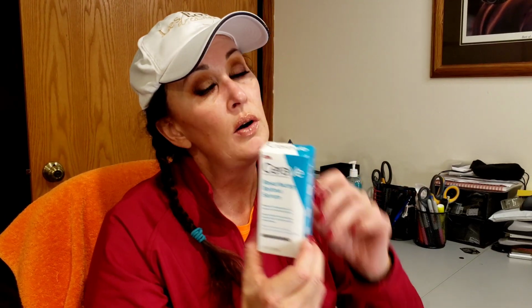The next product I have purchased and started trying is, you guys know how much I love my CeraVe. This is a fantastic version of a retinol to try. CeraVe, I believe, is owned by L'Oreal. There is a ton of research behind this product, and again, you're going to see peeling and all that, but there's some other really cool ingredients in here.